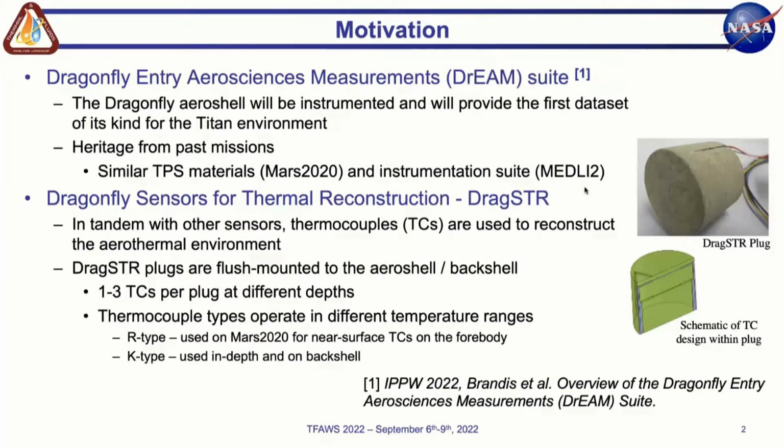And while I don't have time to give a complete overview of the Dragonfly Entry Aerosciences Measurements or DREAM suite, there are many detailed presentations and publications that are publicly available, in particular, a recent IPPW talk in 2022, just last week.